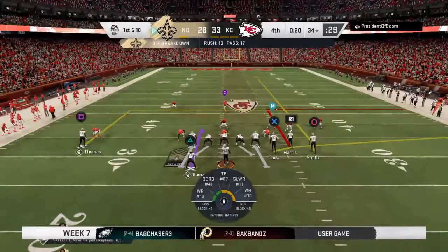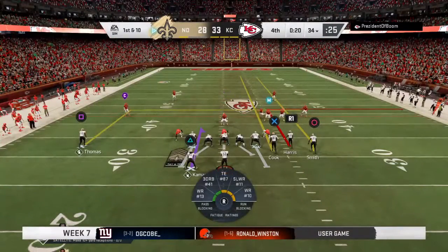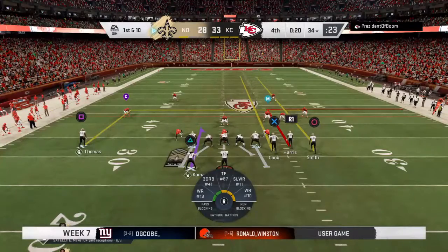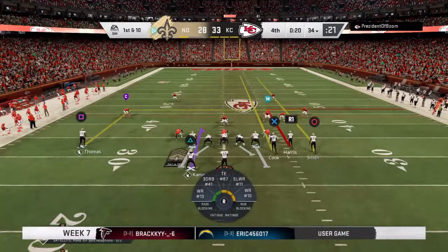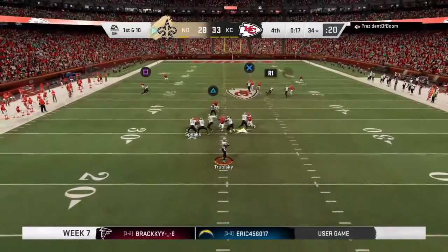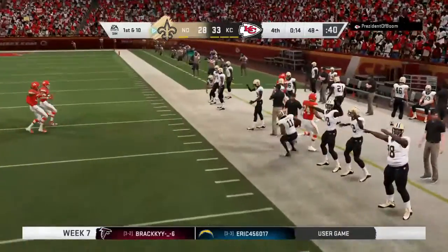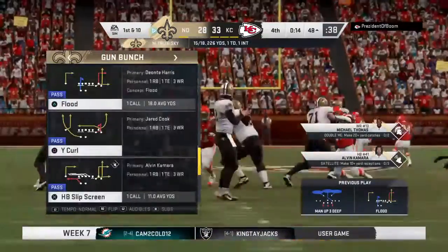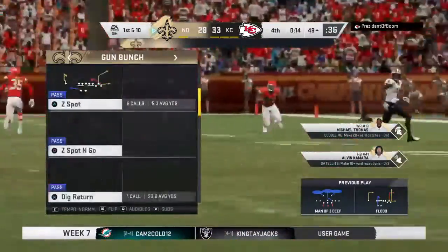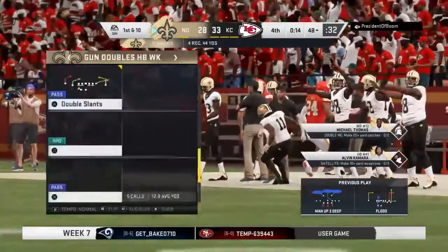Back-to-back good plays have them on the move on first down. Here's Trubisky. It's brought in by Harris, and he'll take this to the other side of midfield before going out of bounds. Give him 18 there, and the Saints have a first down.